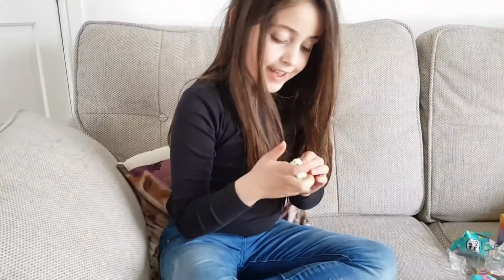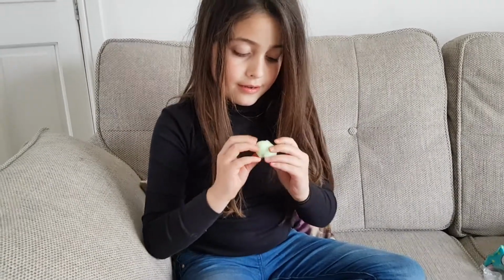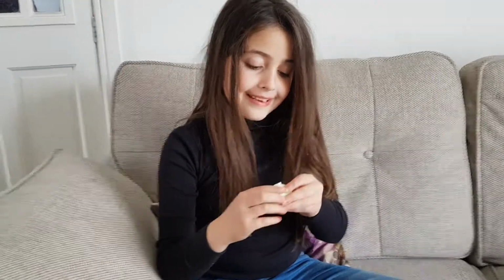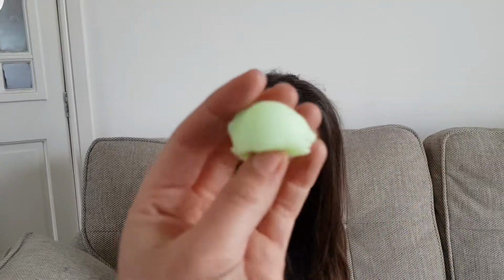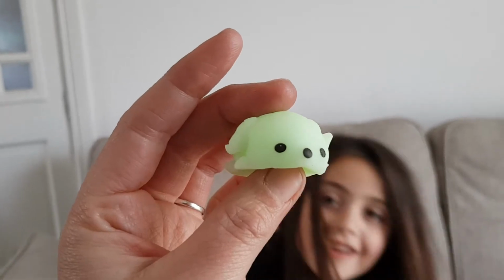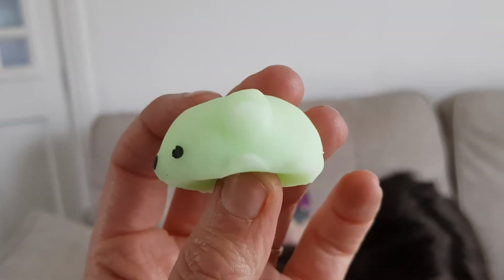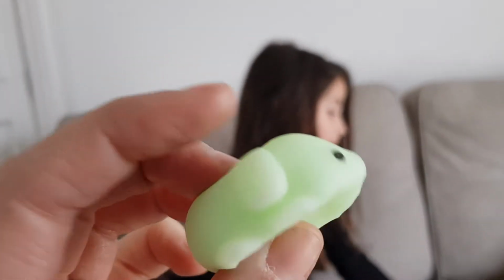It looks like this is a glow-in-the-dark one. What animal is it? Can you tell? Puppy. Squish, squish, squish. Look. I'm going to put all my toys that I got down on that. That's its booty. There's its face. Oh, look at its little ears. How cute.